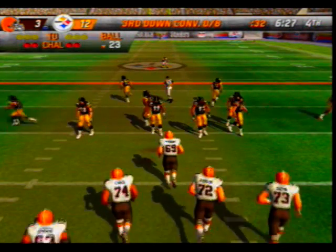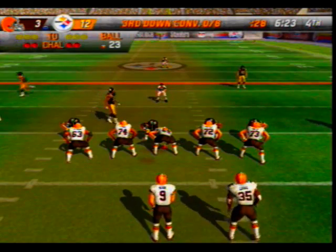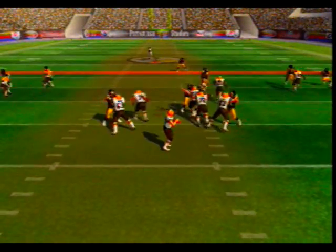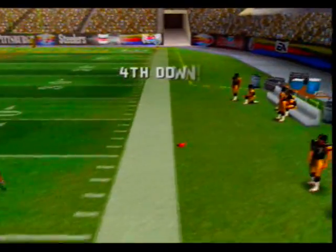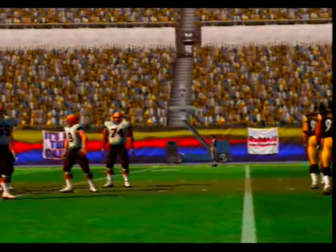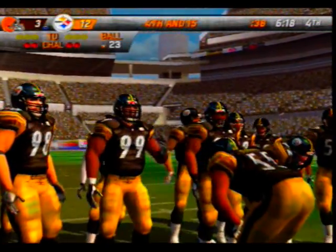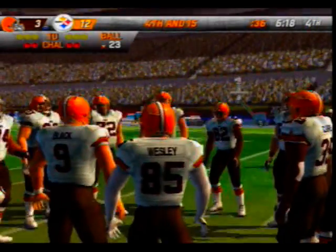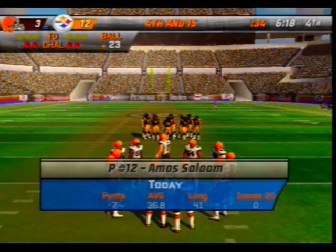Ball on their own 23. This team has to start converting on third down if they're going to be successful. Throwing. This pass is incomplete. He felt the pressure and got rid of the ball. That's what the defense has been talking about. Make this guy throw it before he's ready. It's just that little split second early that can cause an incomplete pass or even an interception.